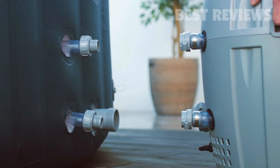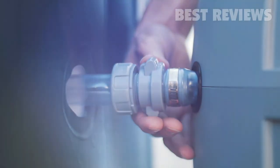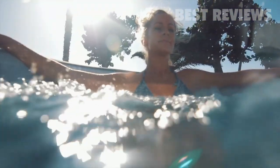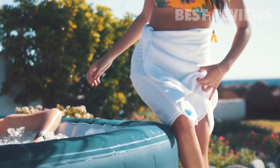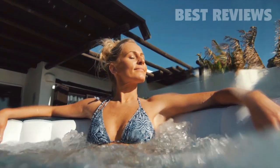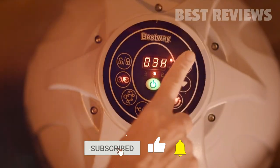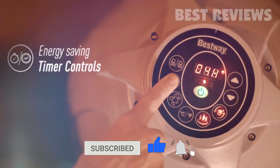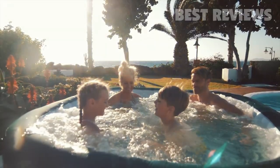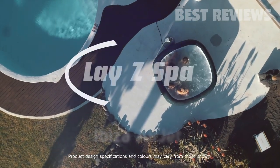Set your spa up for water in just minutes and heat it to a relaxing 40 degrees at the touch of a button. The Ibiza has been engineered to be strong and durable while maintaining a comfortable, supportive surface. Start the heater to suit your schedule with the timer-controlled heating system. Now it's your time to relax and unwind in your very own Lay-Z-Spa.